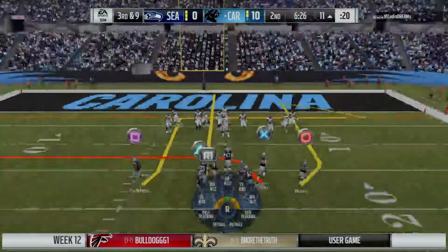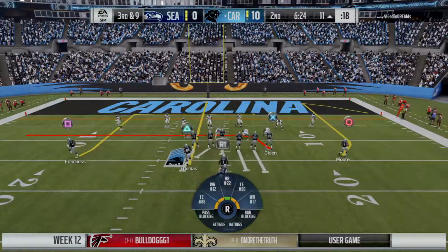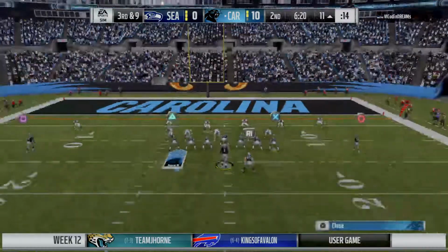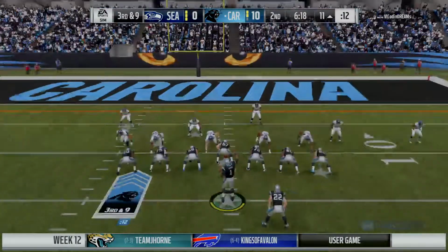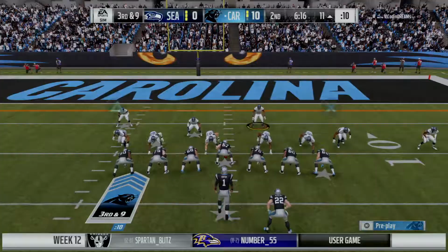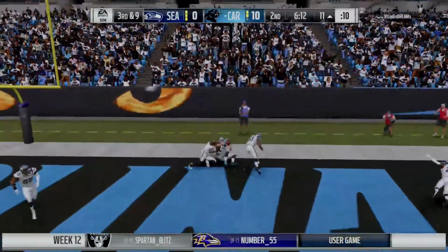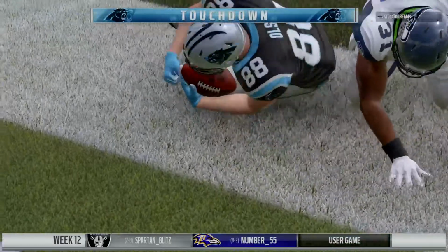In their mind, certainly a field goal try would be a letdown. They had the great starting field position, now facing 3rd down. Ready! The shotgun snap for Newton. And that'll be caught. Touchdown, Panthers.